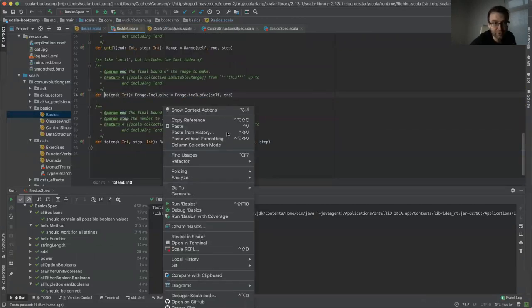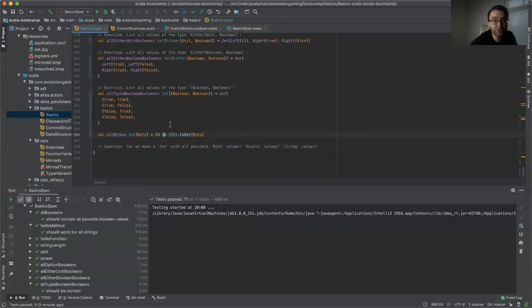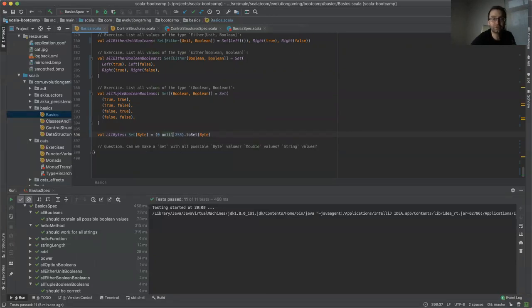We also have to check there's "to" and there's "until". Yes, "to" is correct because "to" is inclusive. "Until" is exclusive, so with until we can do it like this. But I think "to" with 255 is better.